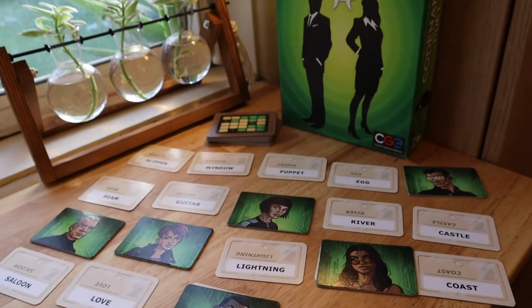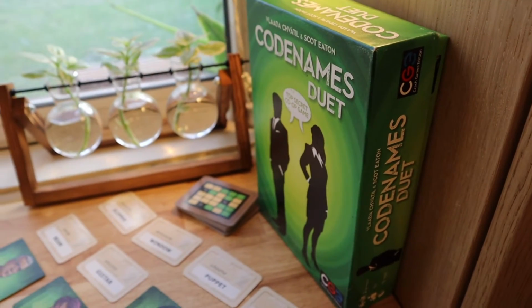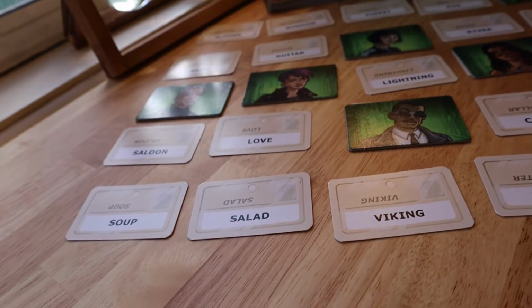And here, you're trying to avoid a lot of different assassins. And if you've played Codenames, you know that if you touch the assassin, you lose the game automatically. I love the fact that the Codenames Duet version has this campaign mode where you can literally fly around the world and then actually play it with different levels of difficulty.